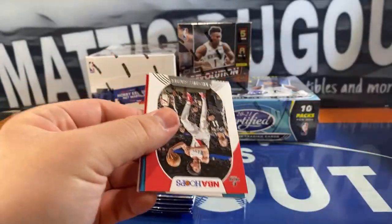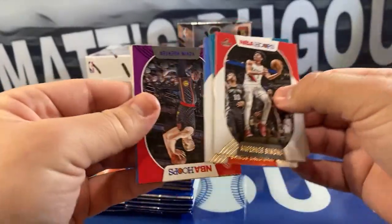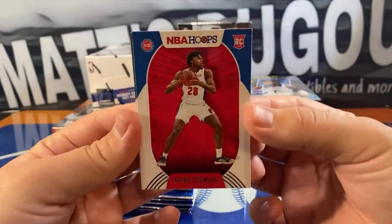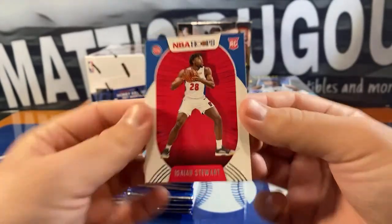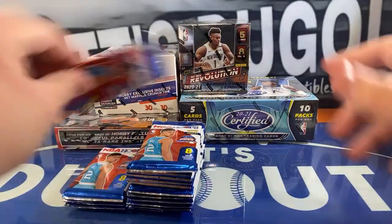Prince, Tobias Harris, Anthony Simons, Miles Bridges, Danilo Gallinari. Got another purple. That one's going to be Kevin Huerter for the Hawks. Our rookies, Isaiah Stewart. There's the other rookie, speaking of. Nice start on the Pistons, Daryl. There you go, man. And Jordan Nwora. Lots of rooks.